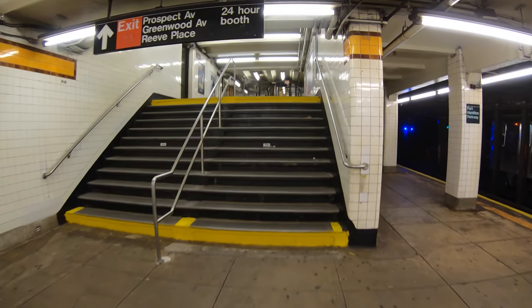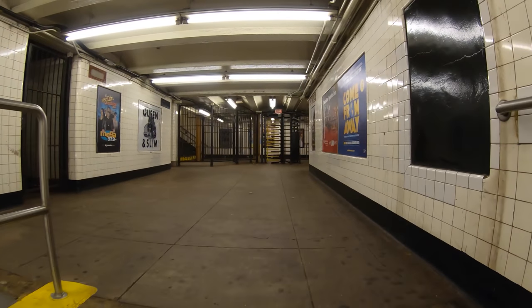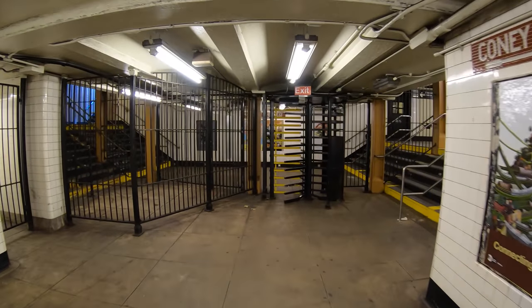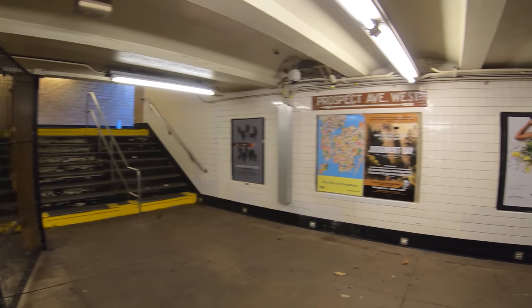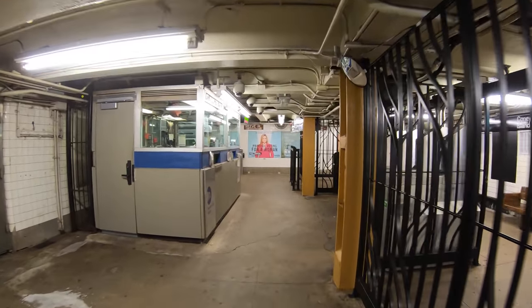So Windsor Terrace is a small neighborhood in Brooklyn, mostly residential. It's in the central part of the borough, not Central Park. Although it is bounded by Prospect Park on the eastern boundary, Park Slope on the northwest, and Greenwood Cemetery to the southwest. Also the neighborhood of Kensington. Boy, this turnstile is hard to move. Also, the Brooklyn neighborhood of Kensington is to the southeast.